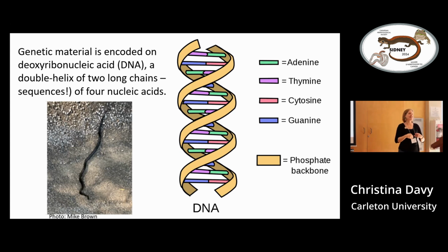To get that translated into cellular processes or traits, the DNA needs to be rewritten into RNA, into proteins, and then they have to go off and do things.